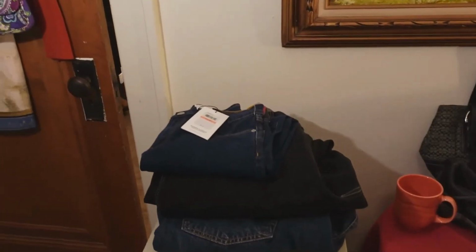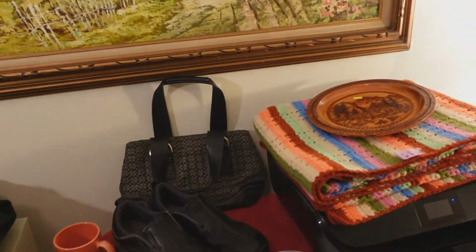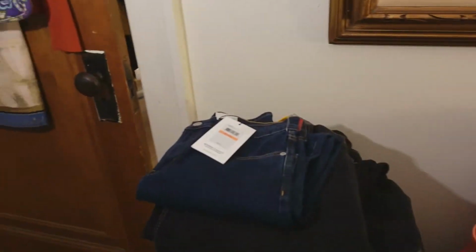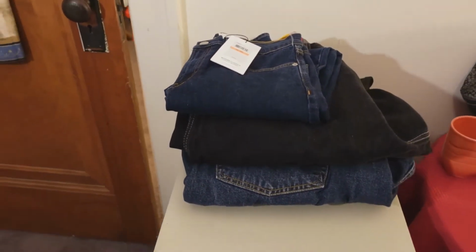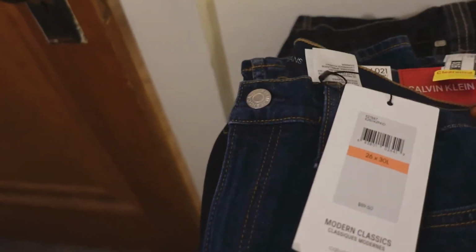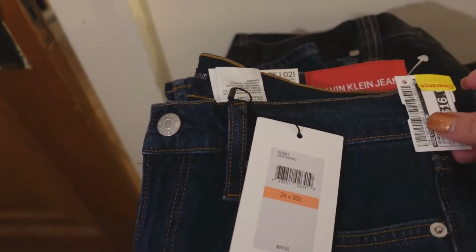I'm going to start with this pile of jeans, and then I'm going to move my way across the table there and onto the filing cabinet, and then end with the belts. So I got this pile of jeans at different times from different stores, and let's just get into it. The first one, I was at a clothing mentor, and they were having some good sales that day.